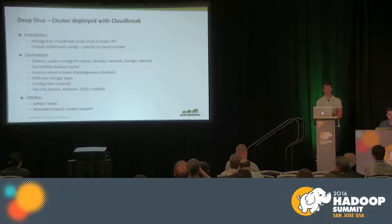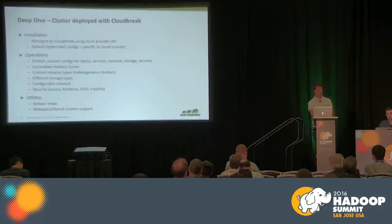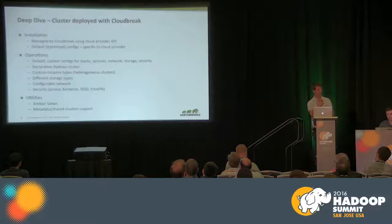You can customize basically the whole network infrastructure, or the whole infrastructure underneath Cloudbreak can be customized, and then we apply those customizations on the cloud provider side. The Hadoop cluster is a declarative one, so basically it's based on Ambari, and we are using the blueprints, which is a JSON file, so you can stick your services in that blueprint, send it to Cloudbreak, and then we install those components and those services on the cloud side.